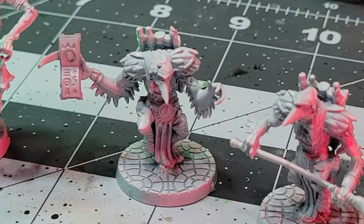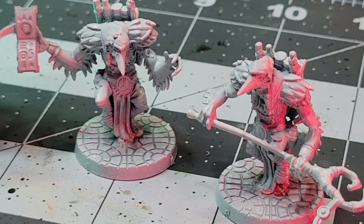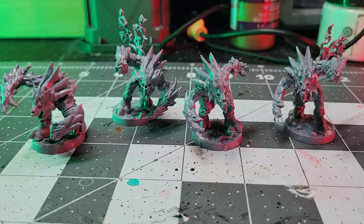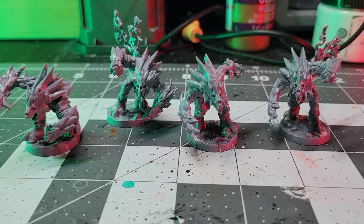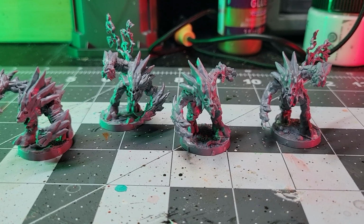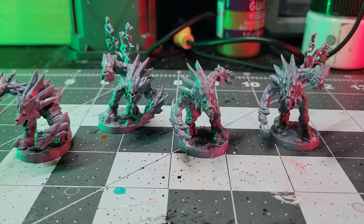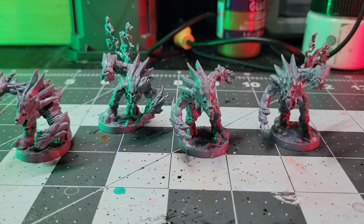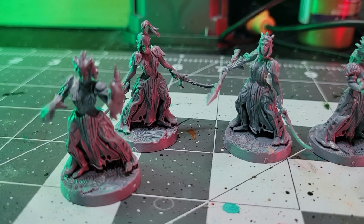They can be enemies. But Dungeons and Dragons also has bird folk, that sort of thing, so you can use those. And then some more of these multi-monsters. These are crystal draconid things, which could be proxies for a lot of different stuff. You could paint them different ways. They could be elementals. They could be all sorts of stuff.